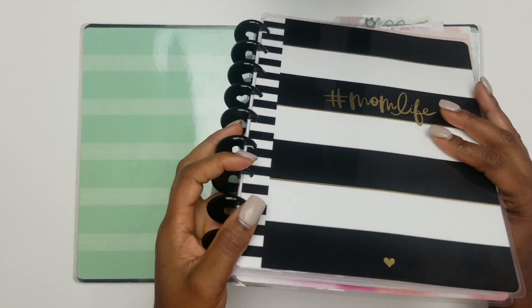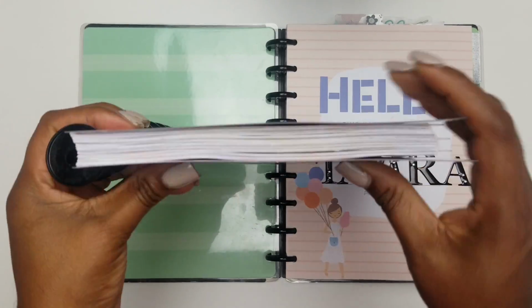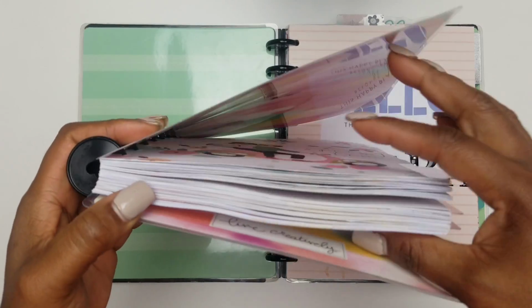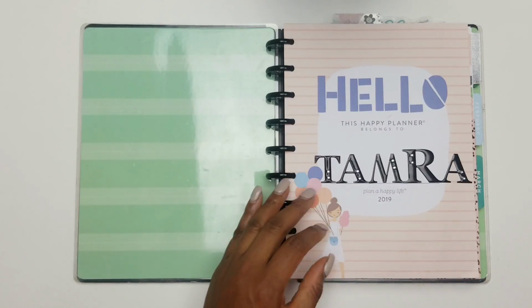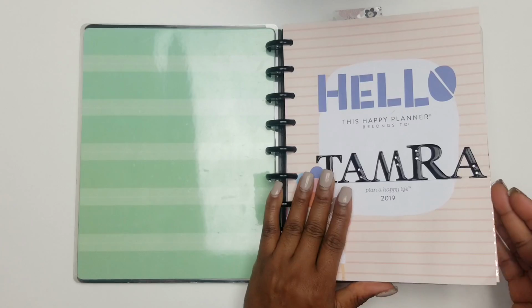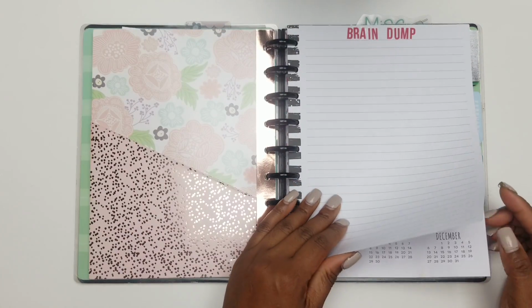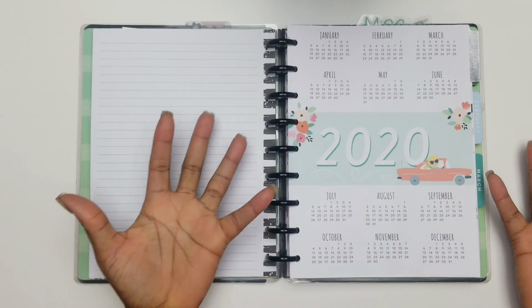This is the rest of the Mom Life Planner. If you look, I don't even know if you can see it, but if you look all on there, you'll see how brown that is. Listen, I saw my whole life flash before my eyes, y'all. It wet all the bottoms of my planner, which is why the pages are gone that were in here, because I broke them.